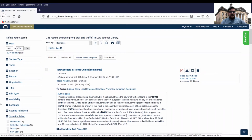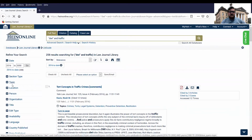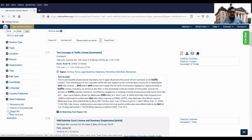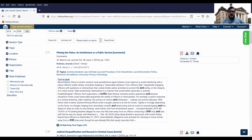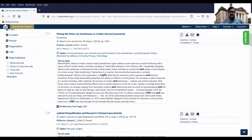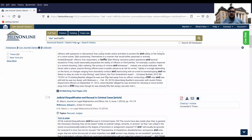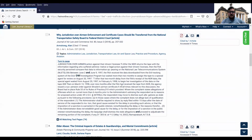Maybe I want to limit it by state, so I'm looking for Texas. There we go. Now I'm down to 22, right? As you can see here, it did look for the word "and," but we've got DWI, we've got traffic. So this may be one we want to look through. This one probably not so much, as only DWI came up.